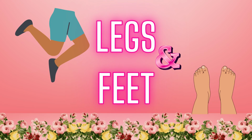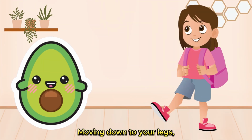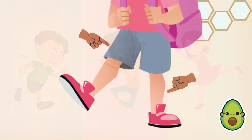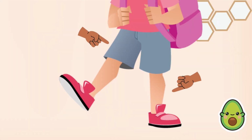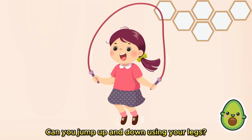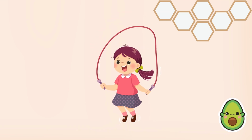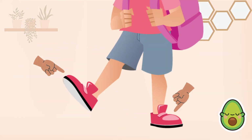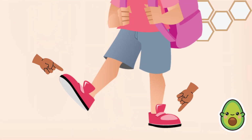Legs and feet. Moving down to your legs, they help you run, jump, dance, and explore the world. These are your legs. Can you jump up and down using your legs? Amazing! And here are your feet.